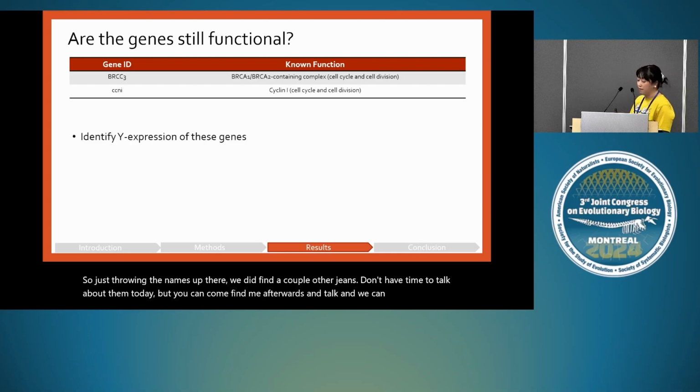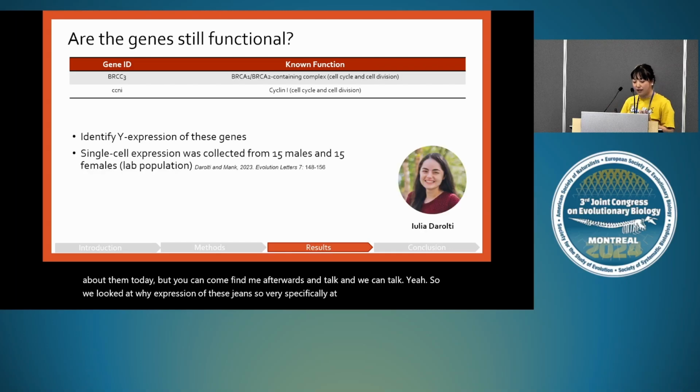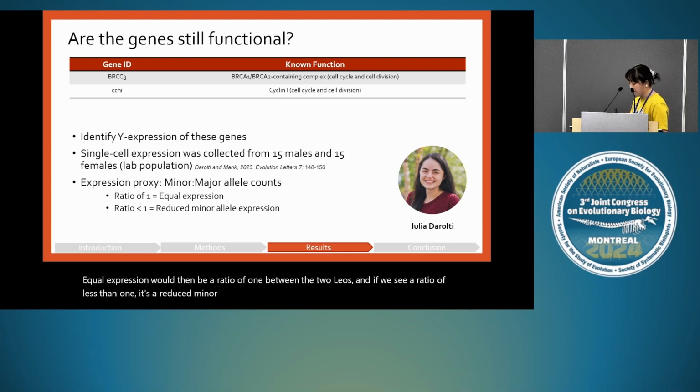So we looked at Y expression of these genes, so very specifically at the Y. And in order to do that, I used single-cell expression data that was collected from another former postdoc, Yulia. And this time it was collected from 15 males and 15 females of the lab population. And in order to look at expression, I used a proxy of allele counting and comparing the minor allele to the major allele. So equal expression would then be a ratio of 1 between the 2 alleles. And if we see a ratio of less than 1, it's a reduced minor allele expression.